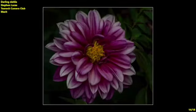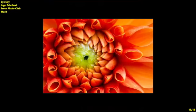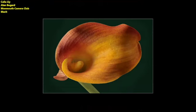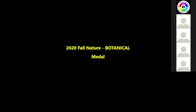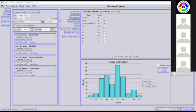And the merits go to Darling Dahlia, Stephen Lucas, T-Neck Camera Club. I Spy, Ingo Schobert, Essex Photo Club. Calla Lily, Alan Bogart, Monmouth Camera Club. A Majestic, Alan Bogart, Monmouth Camera Club. And the medal goes to Purple Water Lily, Ellen Stein, Cranford Milburn Camera Club. Well, congratulations to all.